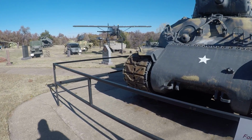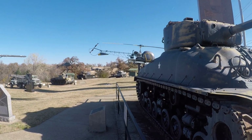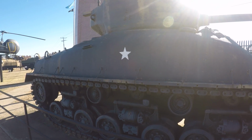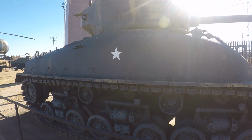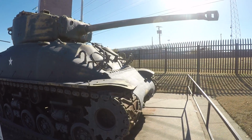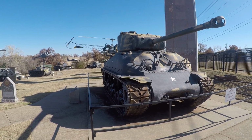This is a big tank, is what it is. I don't see the sign. Well, here it is over here. This is an M4A1 Sherman. Okay, this is the Sherman tank. U.S. medium tank with 76 millimeter gun, made by Chrysler Corporation from 1942 to 1954. So that's the Sherman. That's why it's up here in the front. This is supposedly one badass tank right here.